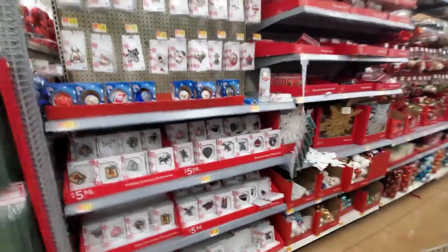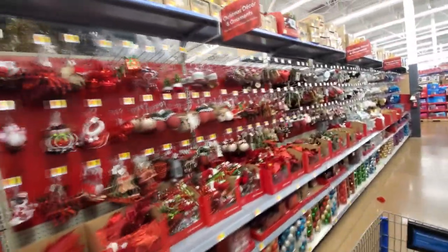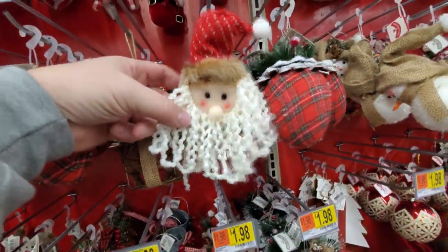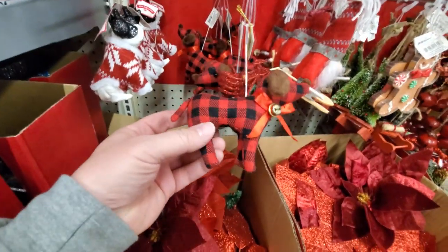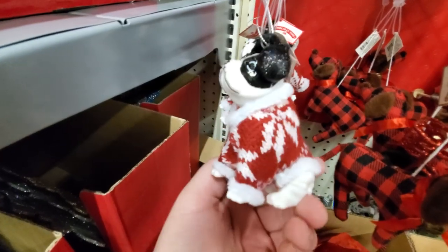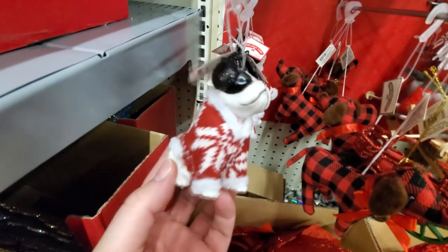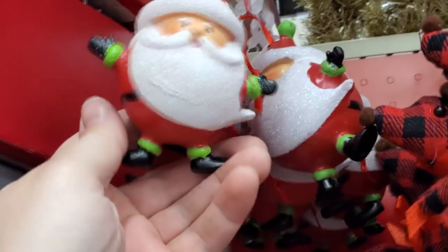All right, let's go down this aisle here for a minute, see what kind of ornaments they have before we take off. Whenever I see a Santa ornament like this, it reminds me of the front door of the McAllister house. We got a plaid dog. Holy crap, I love it. Sweater-wearing bulldog. Oh, and he's got headphones on, too. Had a little bit too much to eat there, did we, Santa? Don't worry, I feel ya.